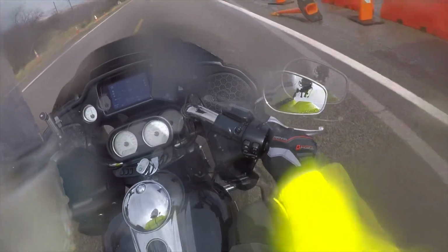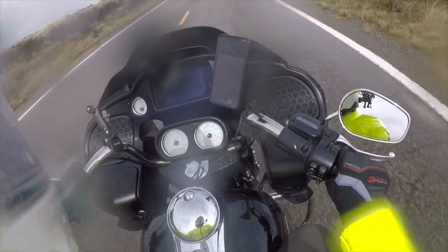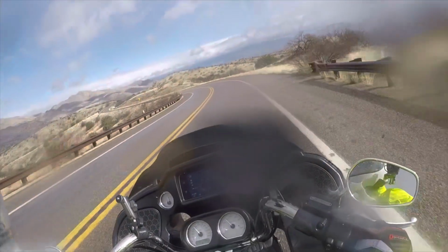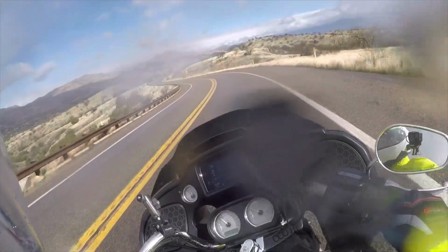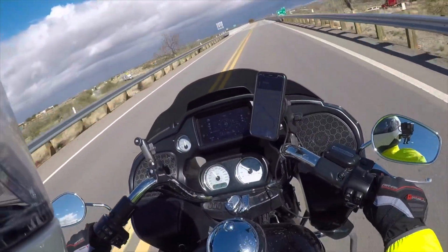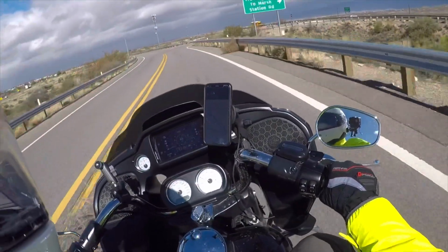Okay, I suspect that's a checkpoint, recording all the vehicles coming north, checking out the plates and occupants and so forth. Tucson or El Paso. We're going towards Tucson. So that's the end of the 83. We're going to pick up the 10. Watch out for the tumbleweed.